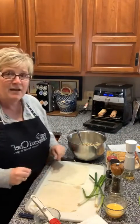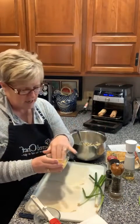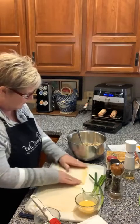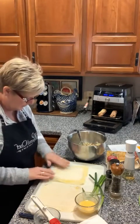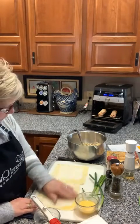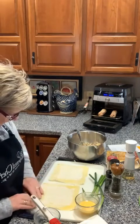You need to have an egg wash. Use your hands, you guys. This is messy anyway, so make sure your hands are clean and use your hands. Just dip your fingers in the egg wash and then go around all 4 sides of your egg roll wrapper. I think you guys can see what I'm doing on there. You want to get the edges all wet. Plus this helps smooth them out, because sometimes they get crinkled a little bit in their packaging.